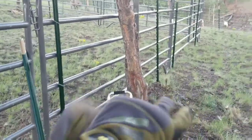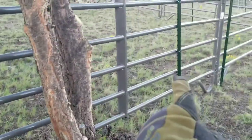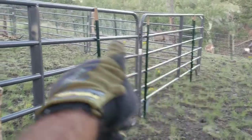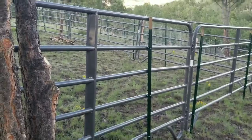I can just climb up on a panel and drive the post down, because I can't get the tractor over here with the ground being all wobbly. The tractor's unstable because it's a steeper grade than it looks like. But go ahead, get all the T-posts in, get this pen built, and hopefully have that done by this evening.